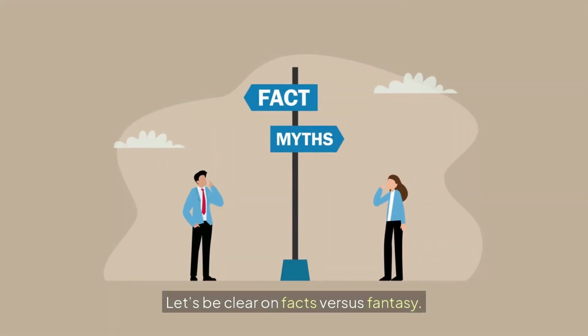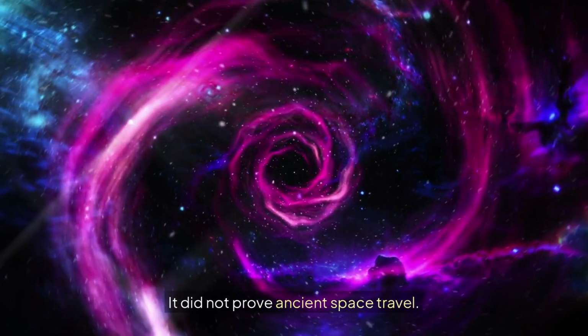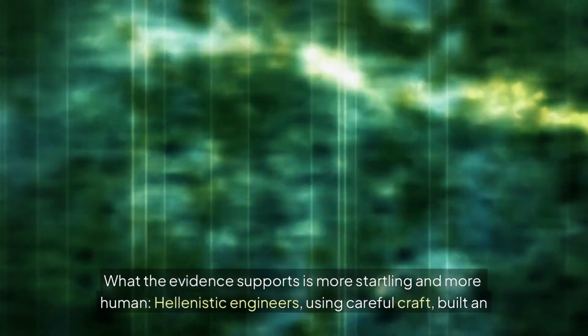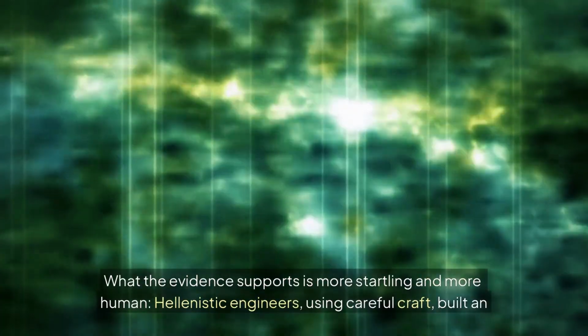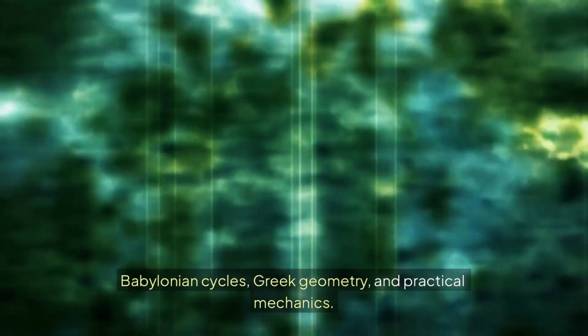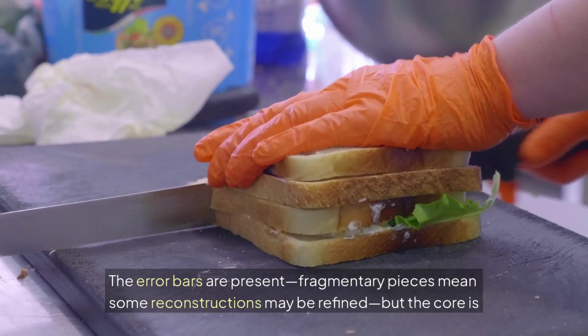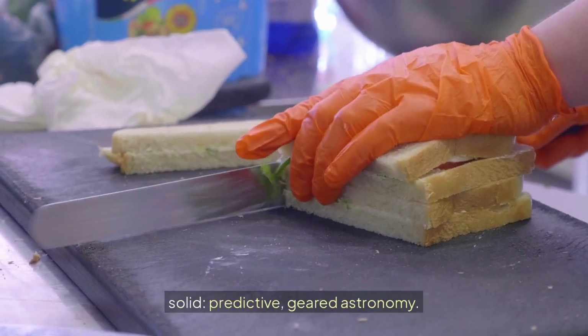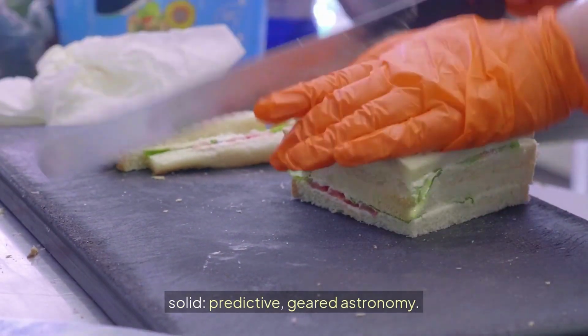Let's be clear on facts versus fantasy. It did not prove ancient space travel. It did not require lasers. What the evidence supports is more startling and more human. Hellenistic engineers, using careful craft, built an analog computer to predict the sky, drawing on Babylonian cycles, Greek geometry, and practical mechanics. The error bars are present. Fragmentary pieces mean some reconstructions may be refined, but the core is solid, predictive, geared astronomy.